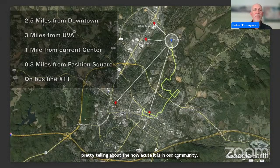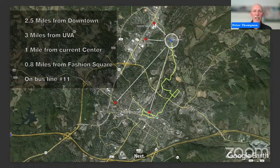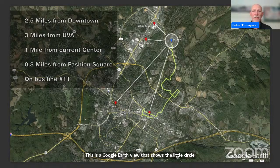This is a Google Earth view that shows the little circle up in the upper middle where the center at Belvedere is located. Location was very critical to picking a new site. It's about 2.5 miles from downtown, which is the cultural heart of Charlottesville-Albemarle, but no longer really the demographic or population center. The population center is much more in that northern urban ring.